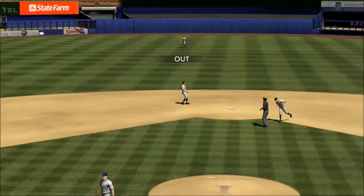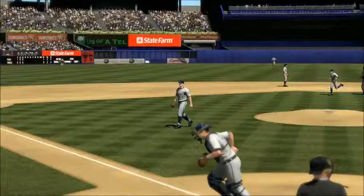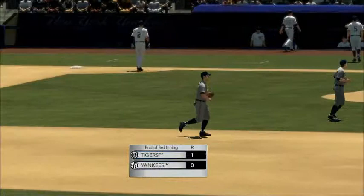And that one's put away to retire the side. So they can't push any across here in this half of the inning. Detroit still ahead.